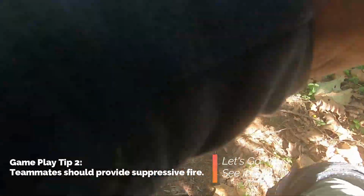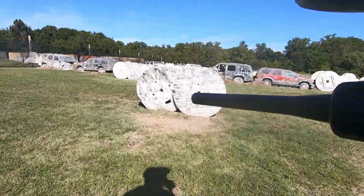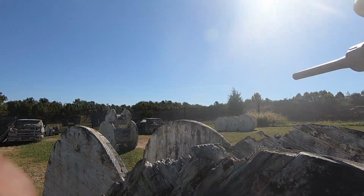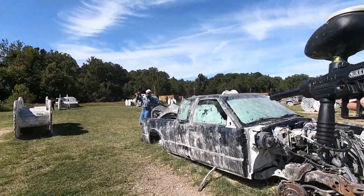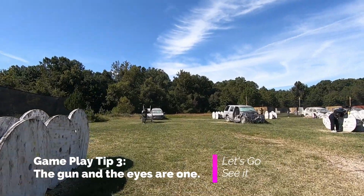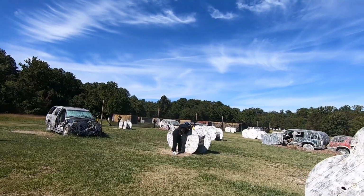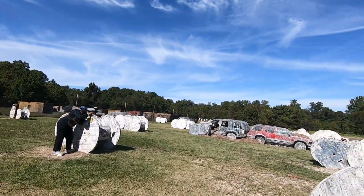Tip number 2, if you see your teammate moving, provide suppressive fire. This keeps the opponents down. Tip number 3, wherever your eyes are looking, your gun needs to be pointed in that direction. The gun and the eyes are one.